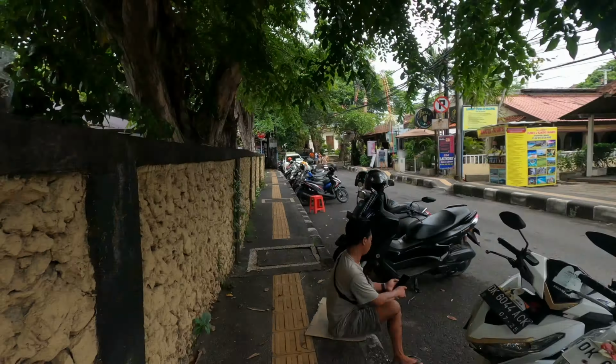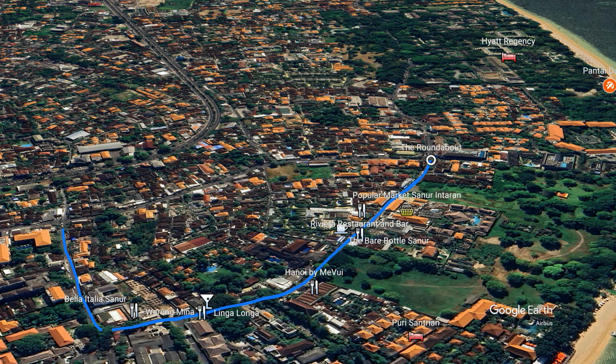So just about on the corner, that's the end of Jalan Cemara. Just about on the corner is Bella Italia. Bella Italia constantly gets recommended to me as a good Italian place. You know, Massimo's is the most famous, but Bella Italia does have a very, very good reputation. So definitely something worth giving a go if you're into Italian food, I'd say.